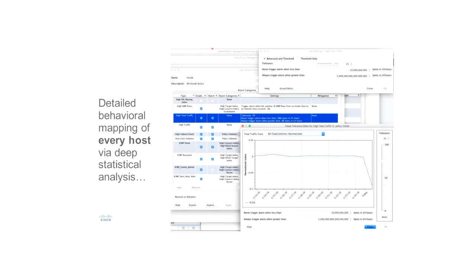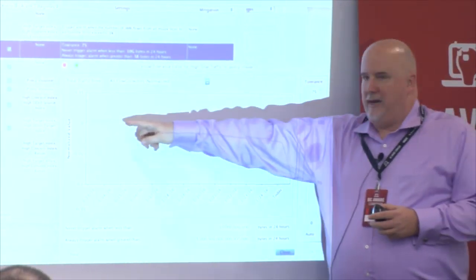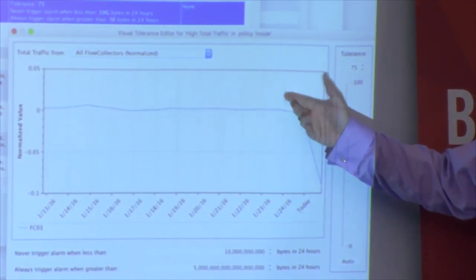So what we do with flow data is we have a whole list of parameters that we track. There are about 94 of them. Some of them are obvious, like total traffic over a 24-hour period. Then we'll have high traffic over a 24-hour period. Then we have traffic on the hour, traffic on the minute, traffic per host we talk to, et cetera, et cetera. Flooding, scanning, you name it. There are many of these parameters. And for each one, we build a baseline of how the host does whatever that parameter is.